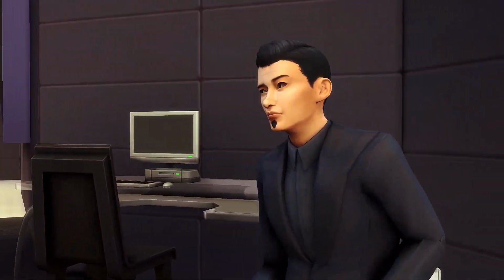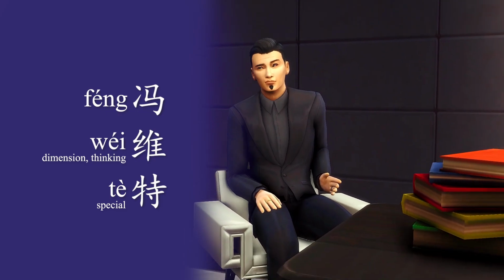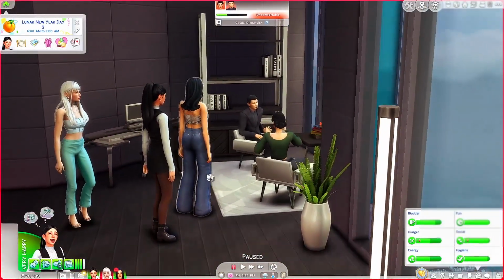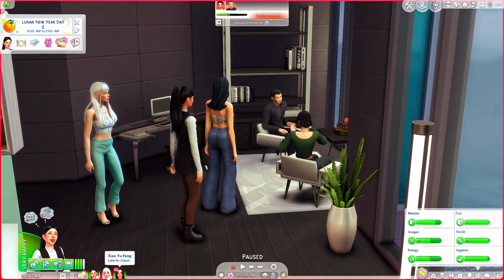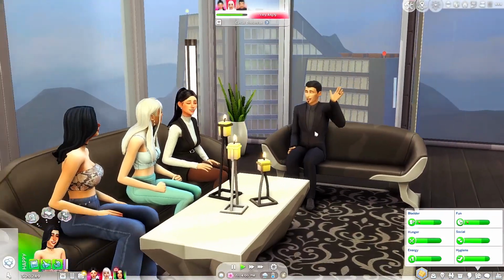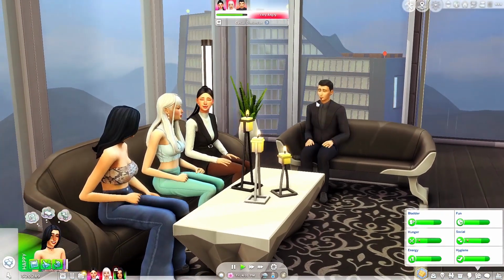I didn't actually end up giving them Chinese names since they came in the game with English names. Perhaps they are just people who prefer to have English names, perhaps, but Xiao Yu did get a Chinese name, which is fine. We prefer Chinese names here anyways. So everybody is just heading over to the living room to sit down and just hang out.